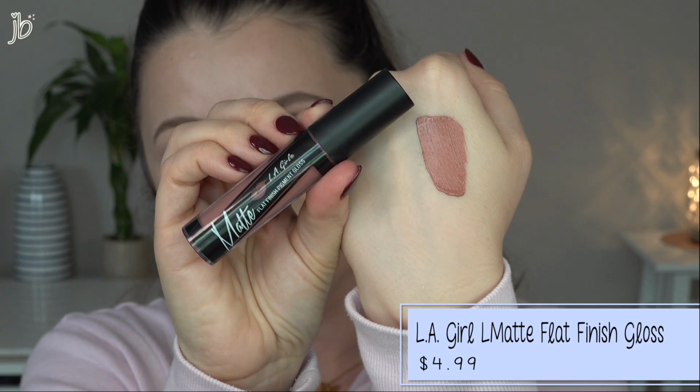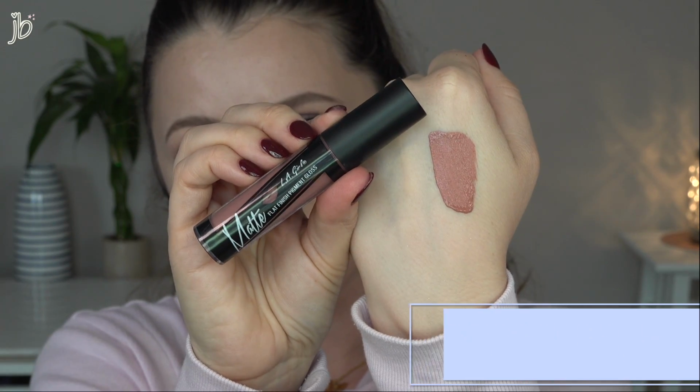All right. I didn't love the LA Girl Matte Flat Finish Pigment Gloss. Again, I just don't really like matte lips. I think if you do, you probably would like it. But you guys know me. This was a nice formula.